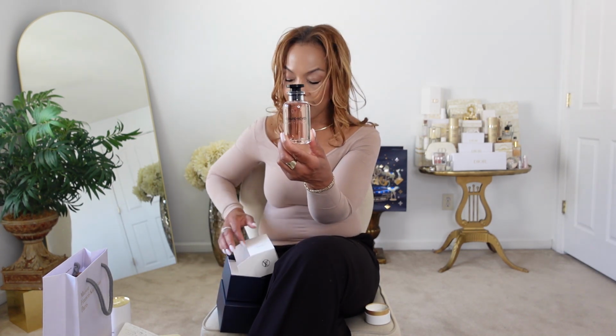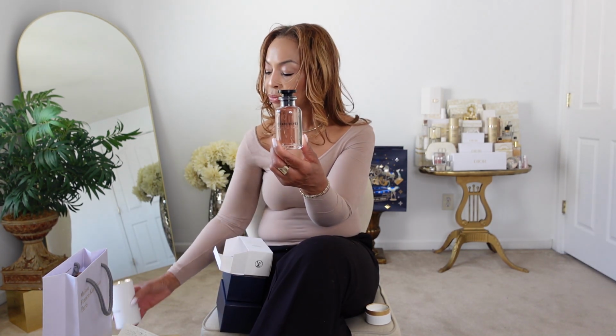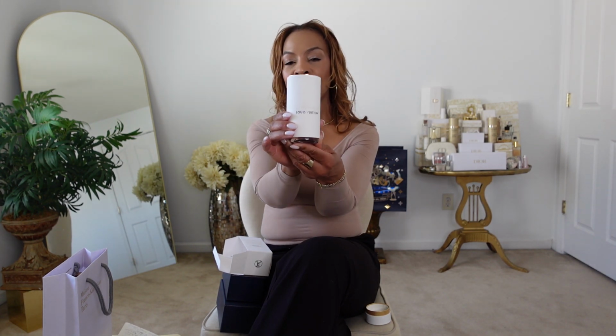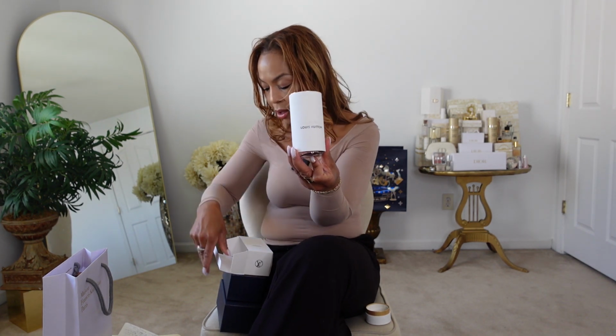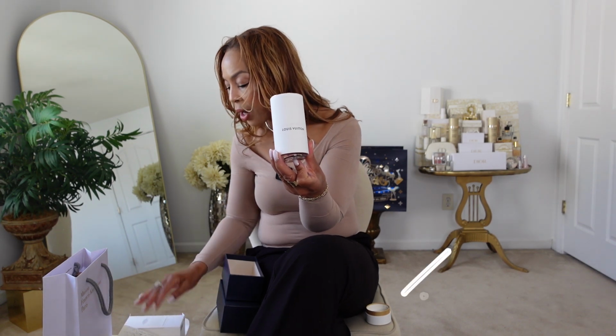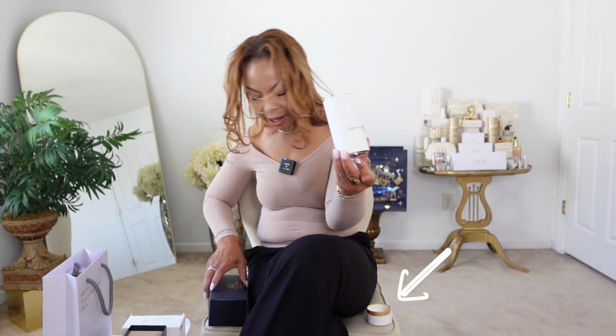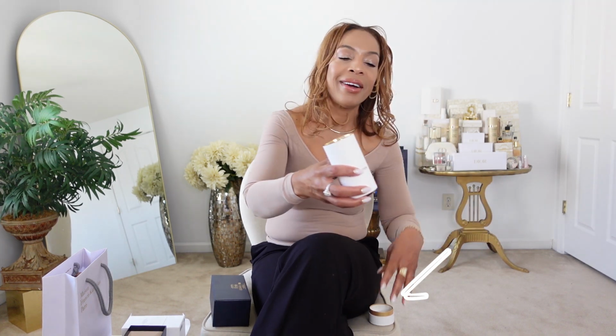So the Attrape-Rêves, however you want to pronounce that, is a beautiful, beautiful bottle, beautiful presentation. And again, just want to show you for gift giving. This is the way you will take care of it. You will put it back in there, and then in the bottom, where did I put it? Oh, here you are. Right in there. And there you are, okay?